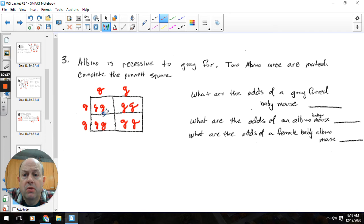What are the odds of a gray-furred baby mouse? Well, 0, because all we have is albino. What are the odds of an albino baby mouse? 100%. Or if you do fractions, 4 out of 4.